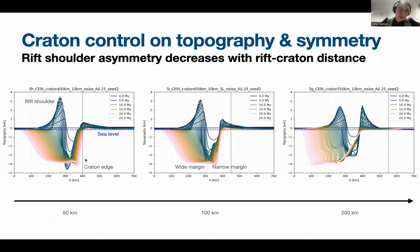What you can also see is that there is a wide margin on the left here for the center graph, and a narrow margin, so very steep and narrow, on the right. And this corresponds to the direction of the dip of this initial shear zone in the model results.